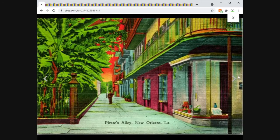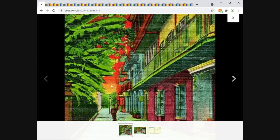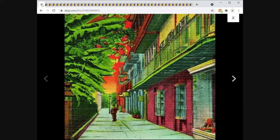Here we go. I knew we had it. This is Pirate Sally once again. I just had a multi-quantity on this. It's got a nice coloring to it. It's the exact same card. They were identical. Sold within a couple of days from each other. Different customers. $2.95, free ship.